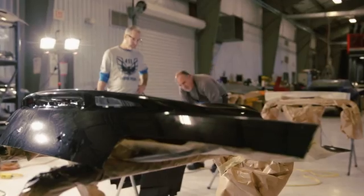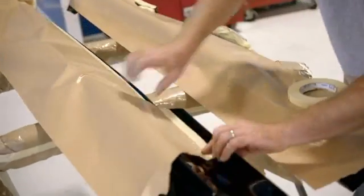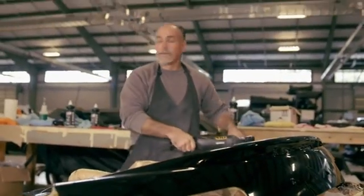On one hand, it's par for the course at Worldwide. We're building limited edition cars, very high-end cars, and so for each customer, the experience is different. They want something special. They want something unique. They want something that nobody else has. On the other, it makes life a whole lot more complicated around here.